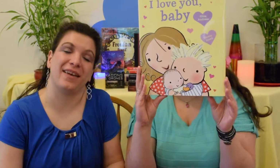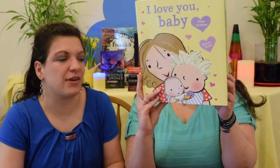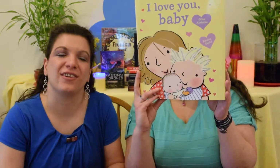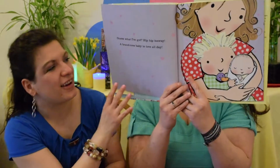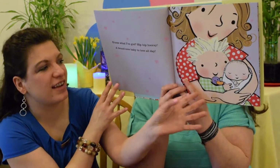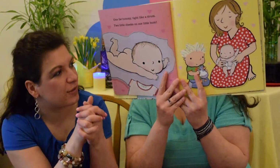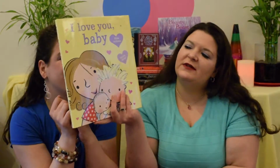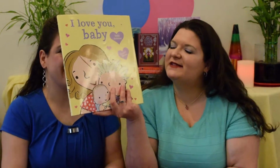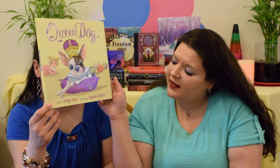I Love You Baby by Giles Andrier and Emma Dodd. This follows the story of a big brother as he adapts to his new little brother and realizes how much he loves having a little brother. The author does a great job of detailing the characters. They both do a great job of using different punctuation and really bringing to life the joy of having a sibling. It's a great book to help new older brothers and sisters know a little bit more about having a baby around.